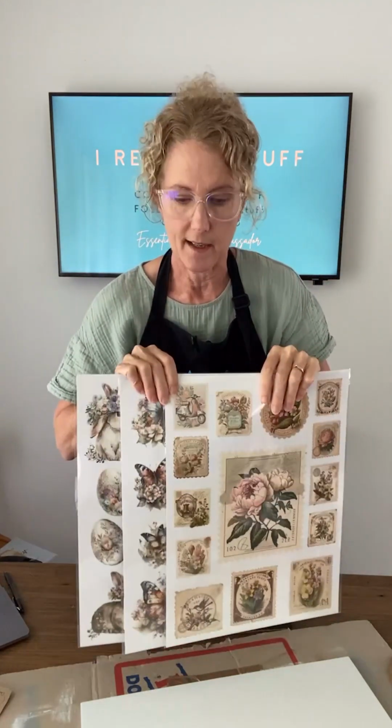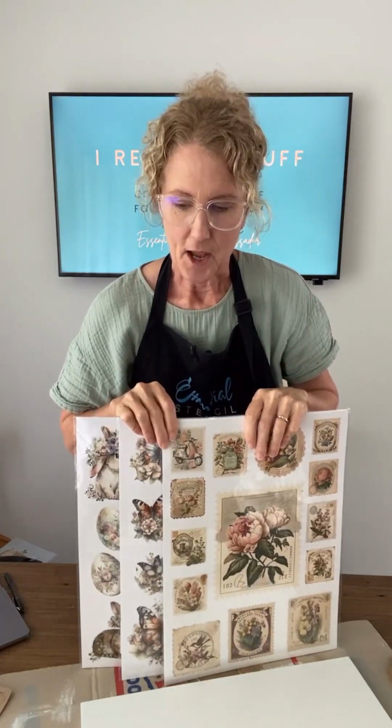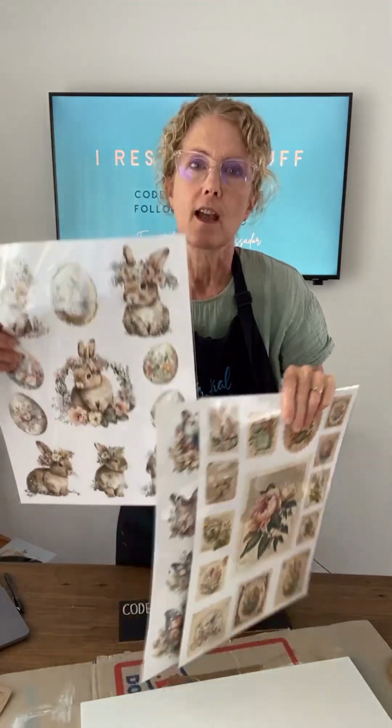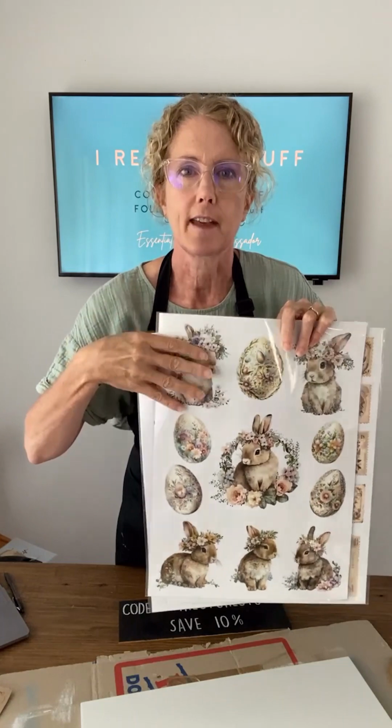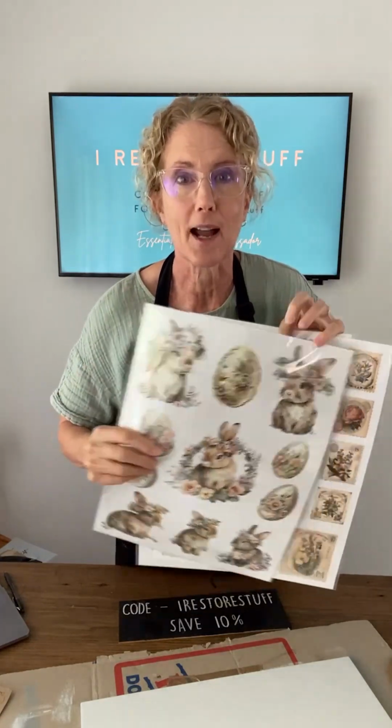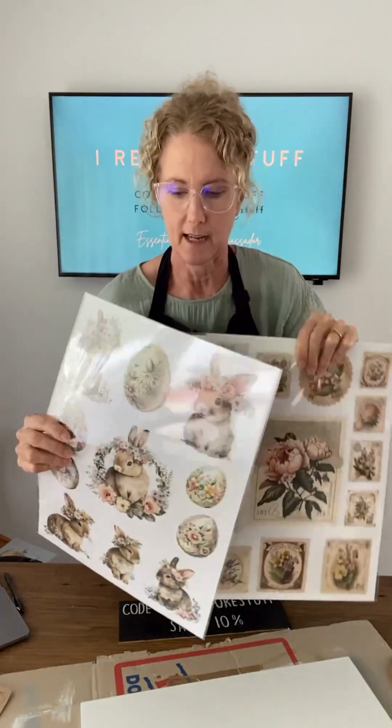Now, you'll realize that our stencils you can use over and over and over again, but the transfers are a single use. So once you've used this little bunny here, for example, it's used, you can't use it again. That's why they offer it in several sheets at a time.